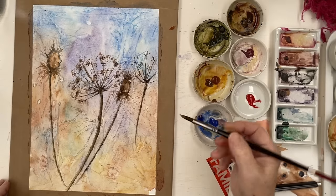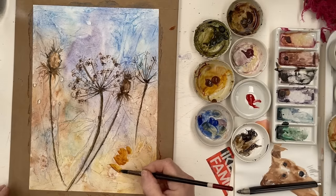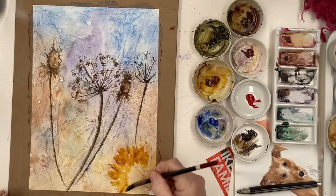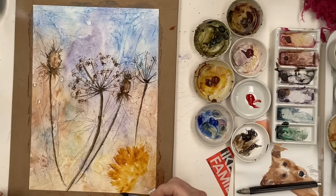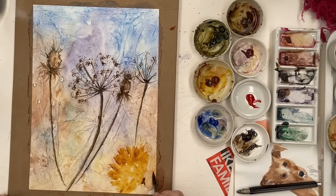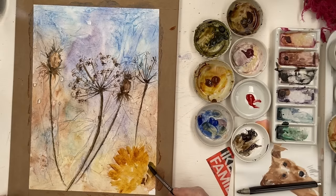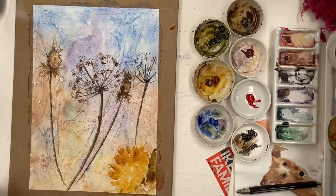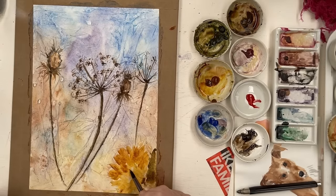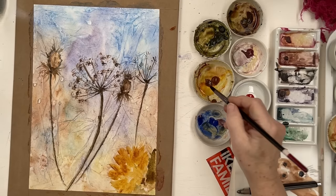So I'm going to start with quinacridone gold. And painting in the petals. Using the shape of the brush strokes to give me what I need. Down the bottom here, we're going to have some kind of leafy thing. And don't want to play around with that too much. You want a variety of light and dark.